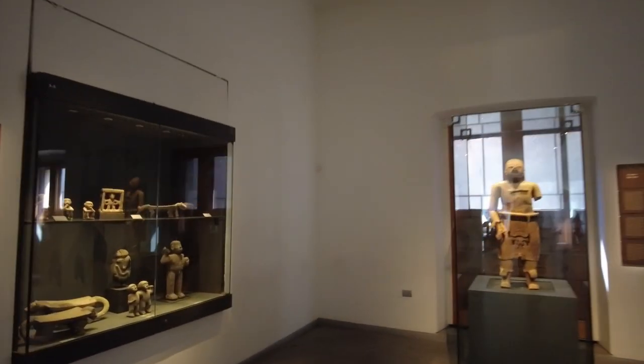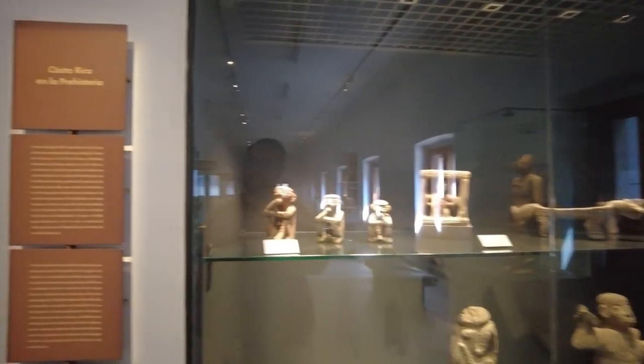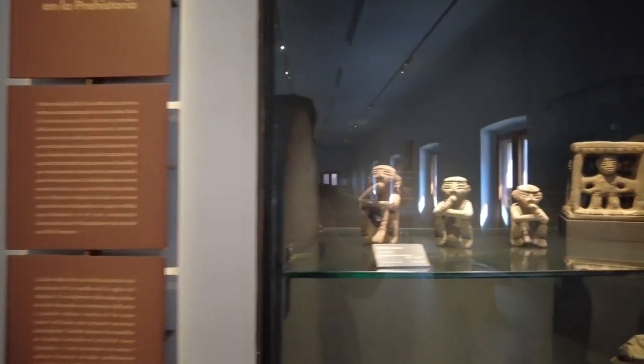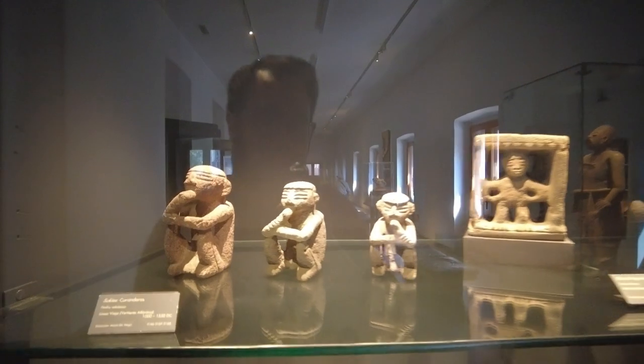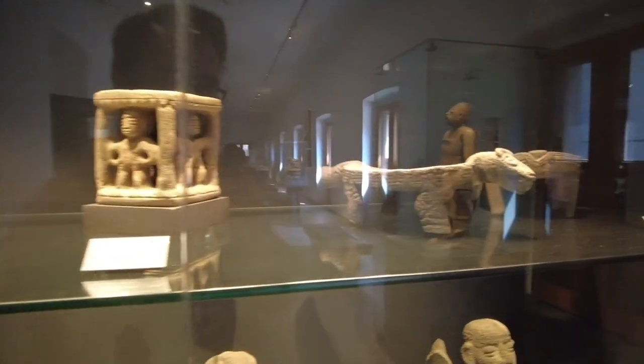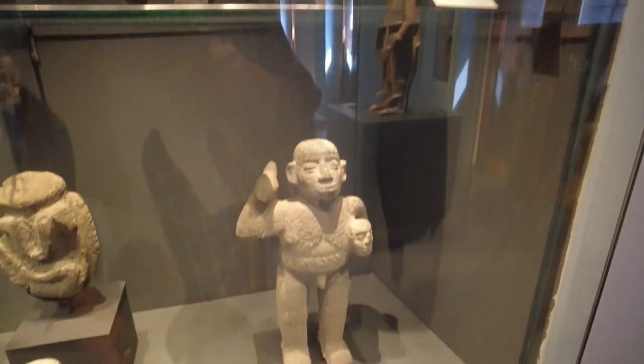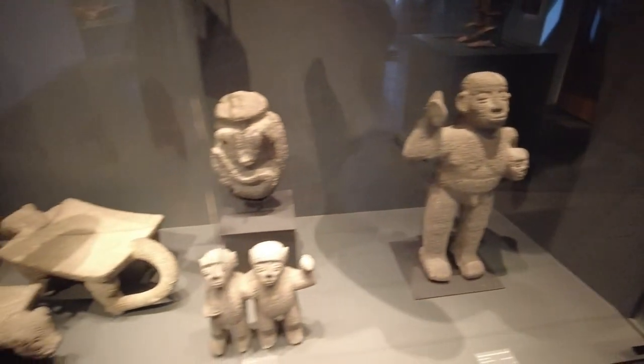Mesoamerica. So now we're on the inside. We had walked around outside and seen all the things. So this is Costa Rica, Central America. I guess they're counting it as Mesoamerica, though. Either way, this is from Costa Rica. Current day Costa Rica. Another place I'd like to go.